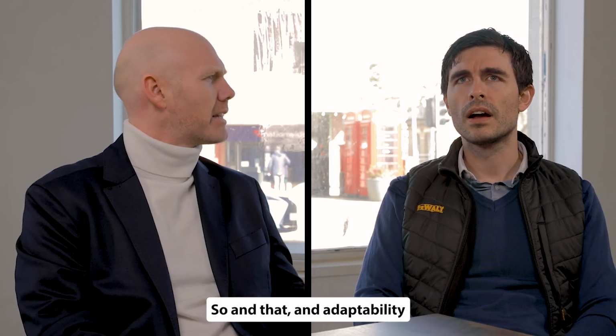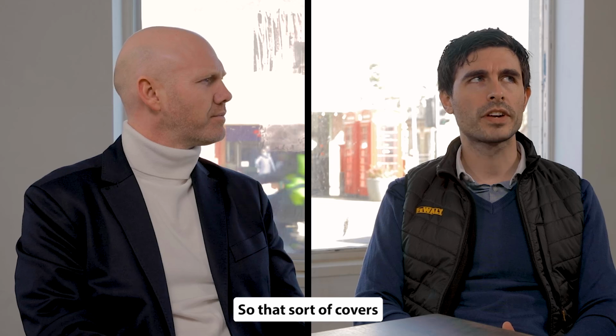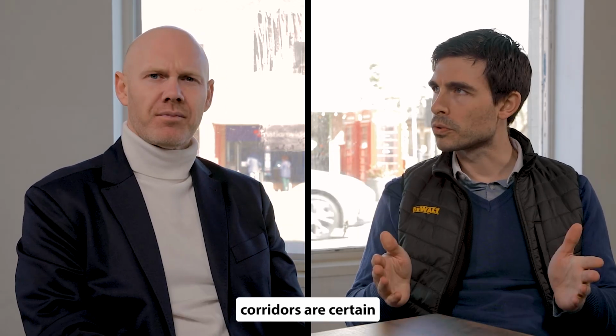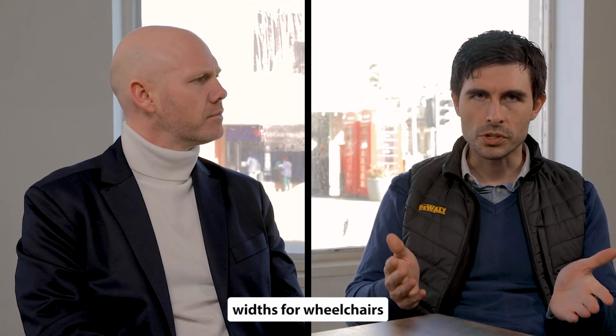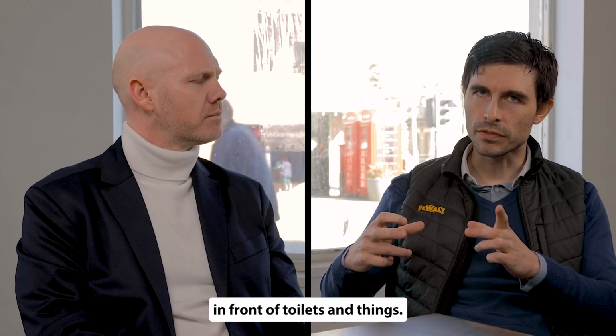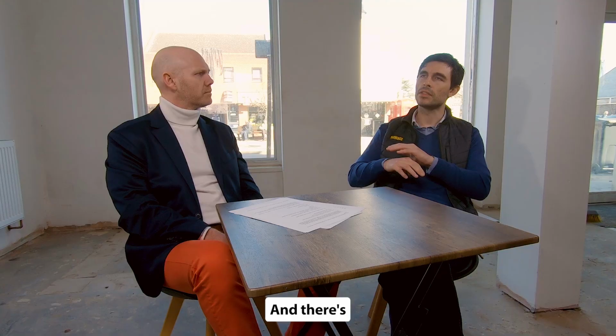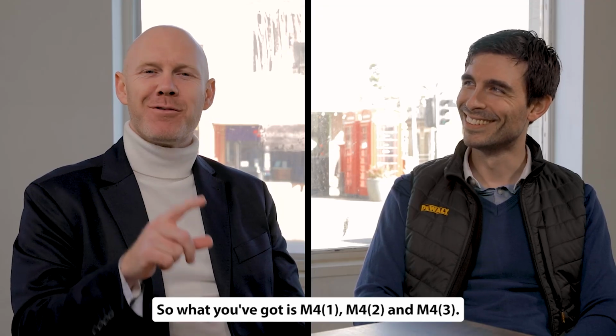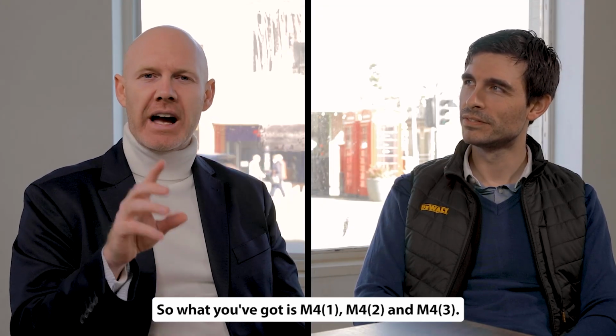And adaptability. So that covers all things like making sure corridors are certain widths for wheelchairs, and things like making sure there's a certain space in front of toilets. Yeah. There are different categories, aren't there? So what you've got is M41, M42 and M43.